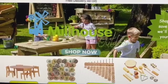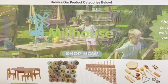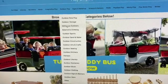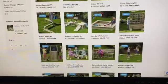If you want to have a look at the full range, go onto our website. The first slider you'll see at the top says Millhouse Outdoors. Click on there and it's all sectioned off into the different sections, and anything within that range falls into this, where we are going to send you every penny of the VAT that you spend.